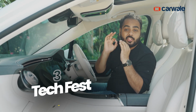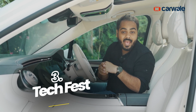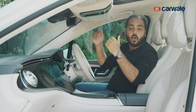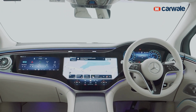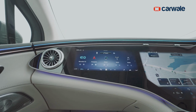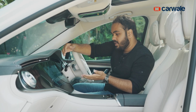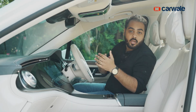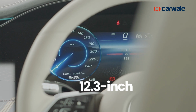And third one are the total number of screens in the cabin of the EQS SUV. It has 6 screens. And 3 of them can be found here right on the dashboard. There is a massive 56-inch hyper screen is what Mercedes says, but it is basically a big glass panel that hides 3 different screens. The one at the center is a 17.7-inch OLED display, and you have got 2 12.3-inch display screens, one for the passenger and one for the driver.